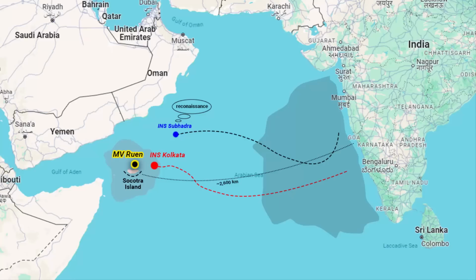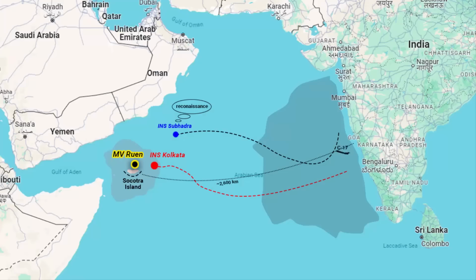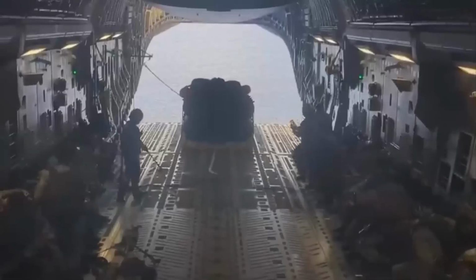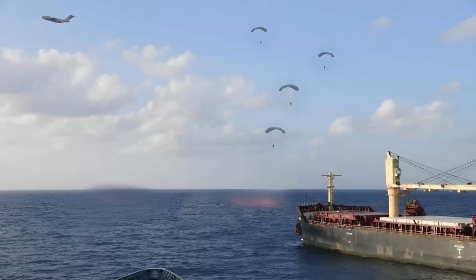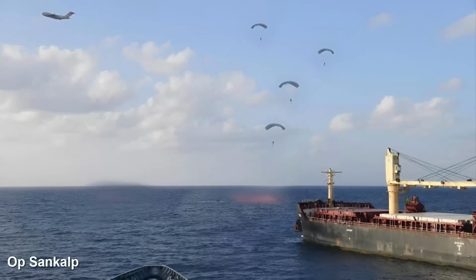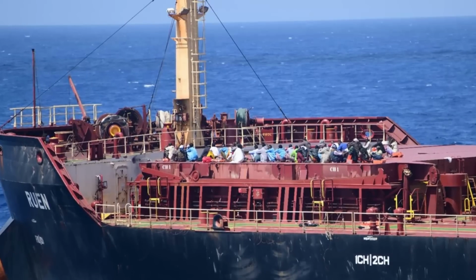So what happened was, INS Subhadra, a patrolling vessel, was keeping an eye on the ship. INS Kolkata, a stealth guided missile destroyer, was cornering the hijacked ship. Now this is only possible with the help of a destroyer vessel. Then a C-17 aircraft of the Indian Air Force executed a precision airdrop of 2 boats along with the Indian Marine Commandos very near to the hijacked area. This operation was named Operation Sankalp. The Indian Navy successfully recaptured the Bulgarian ship and caught hold of the 35 Somali pirates.